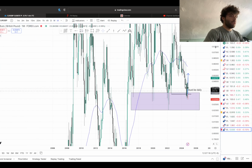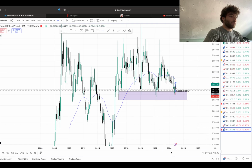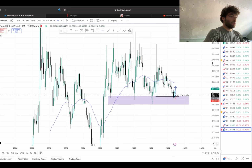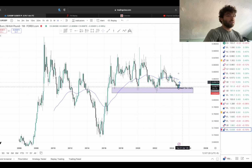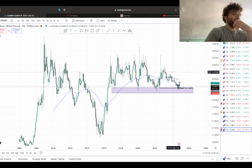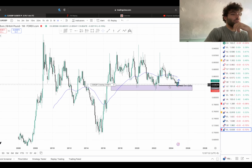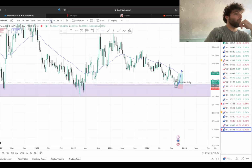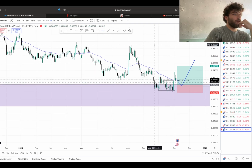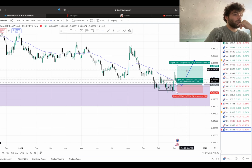And if you look on the monthly, look at this demand zone, right? Obviously, it looks like we're bearish, technically, because we're below the moving average. We're making lower highs, lower lows, but I'm simply just looking at this demand zone and waiting for a break of structure on a higher time frame. That's why I said must be daily, because hold on.